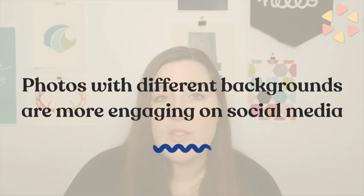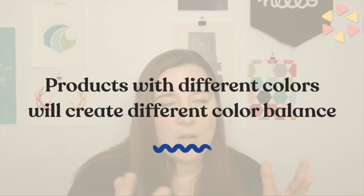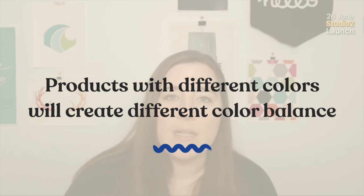And even on social media, if you have a Shopify shop, you may want to post photos on social media to help drive traffic to your Shopify shop. Photos on these different types of backgrounds, more neutral textures, are going to be a lot more engaging on social media than just the plain white background. White backgrounds are the hardest background to capture a great photo on. It can also be really hard to make them look consistent unless you're really good at it, because products that are colors will create a different color balance in the photo.